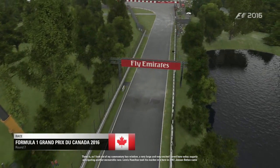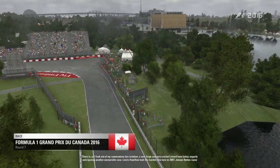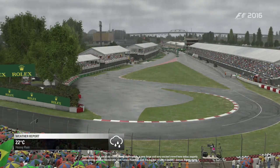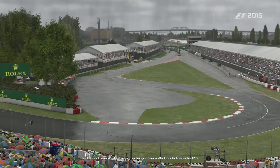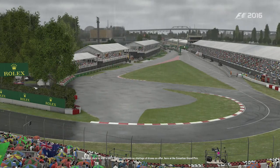There is, as I look out of my commentary box window, a very large and very excited crowd here today, eagerly anticipating another memorable race. Lewis Hamilton took his maiden win on this circuit in 2007. Jenson Button came from last place to win here in 2011. And there's certainly no shortage of drama on offer here at the Canadian Grand Prix.